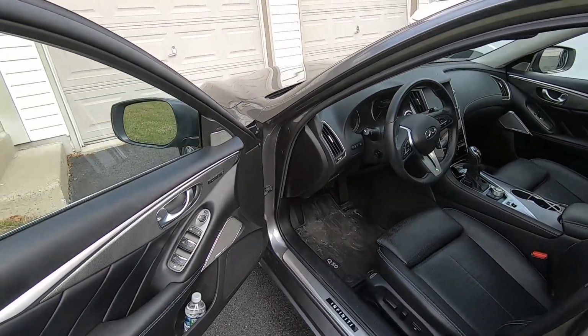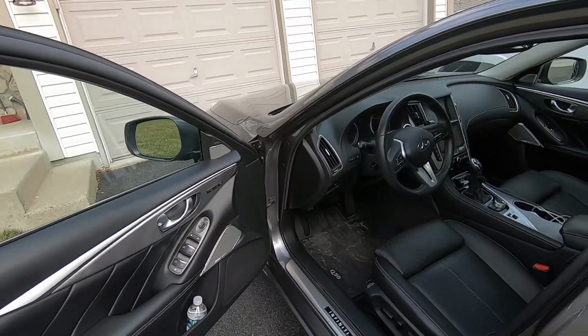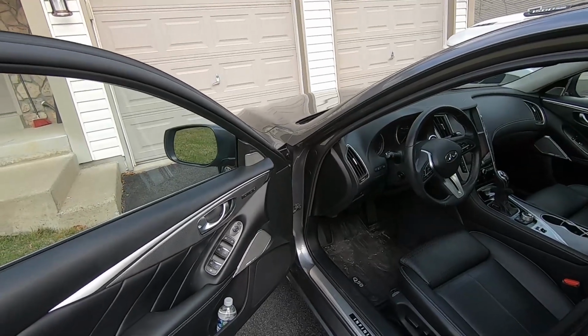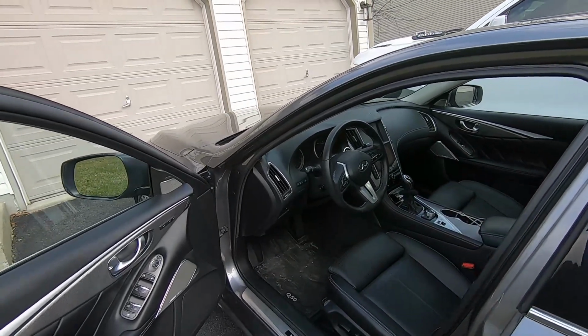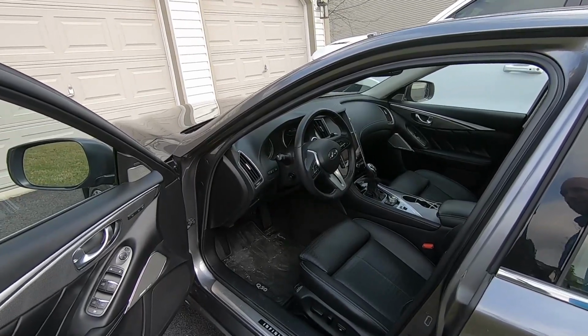I'm not gonna say I'm completely sold on the sound quality of the Bose system. Typically I like the Bose systems. Typically they have a lot of bass. I will say this is pretty clear and it'll get pretty loud, but it doesn't give that kick in the teeth with the bass. But, you know, it's pretty nice.